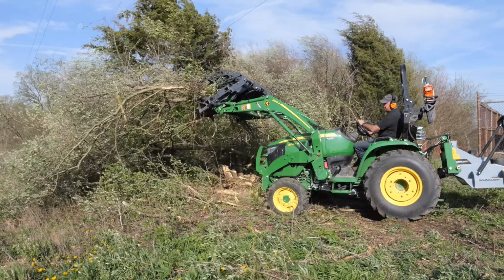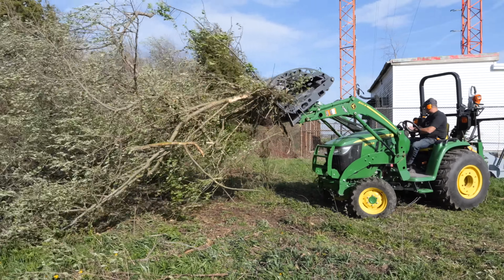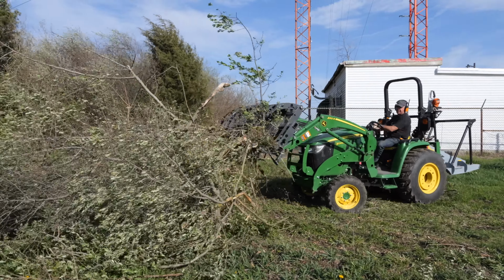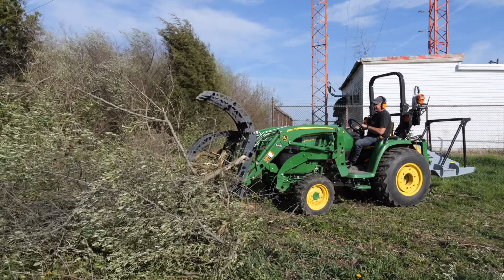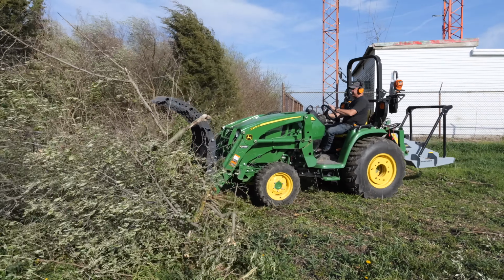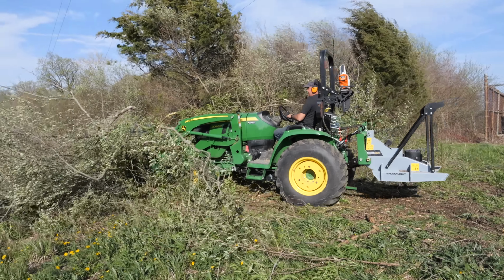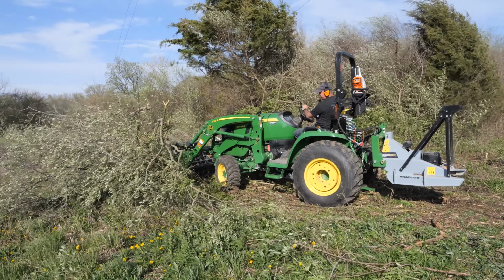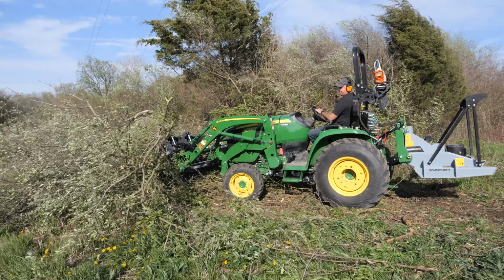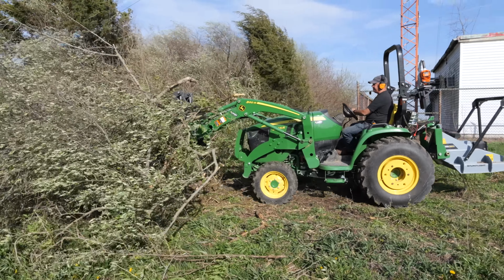Now it's been probably at least a year, maybe a year and a half since we've even been on this project. Yeah, we've mowed in here, but we haven't tried to take any trees out in quite some time now. The reason is we've just been too busy on other stuff. And in fact, the last time we were here with this tree saw and this tractor, I didn't have the plumbing done for the grapple. I didn't have the third function, so I couldn't have the grapple.